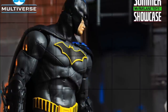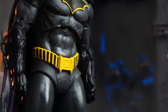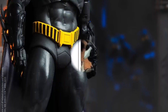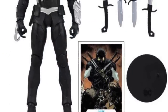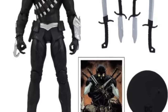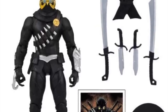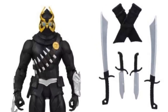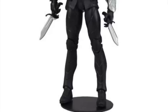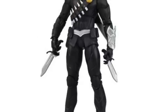So the other day, they teased, they said, you know what, part of our summer showcase, get ready to beware the Court of Owls. And they weren't lying, because now we have a regular single figure Talon. He will be joining the DC Multiverse, and he looks fantastic. It looks like he walked right out of the comic book. He's got some nice golds. He's got all the weapons. See, we don't have to worry about guns in this situation, right? He's more of the knife and sword variety type, and he does it in spades.